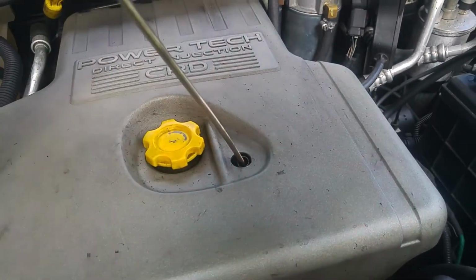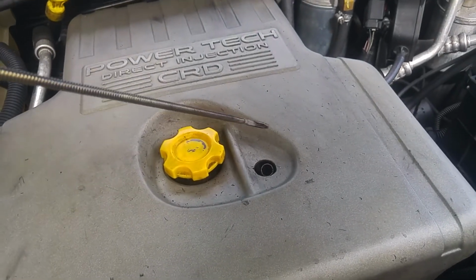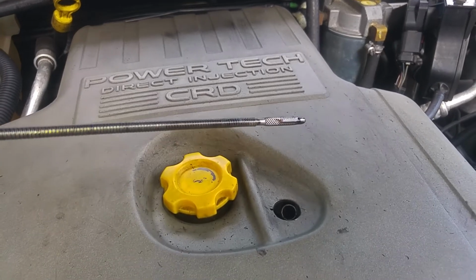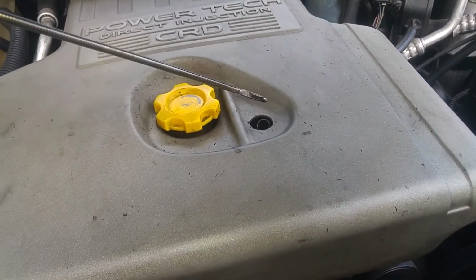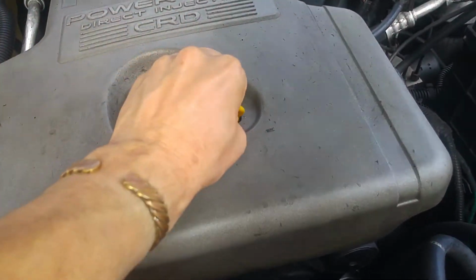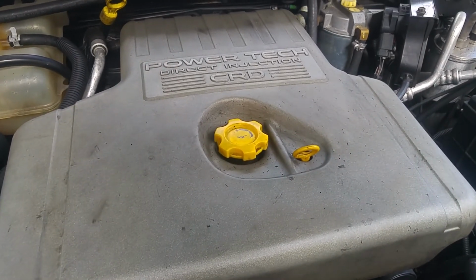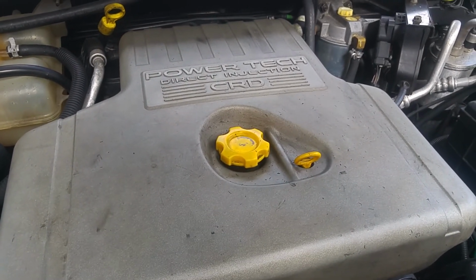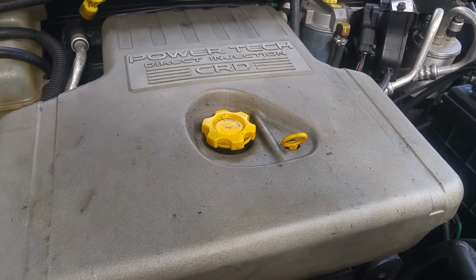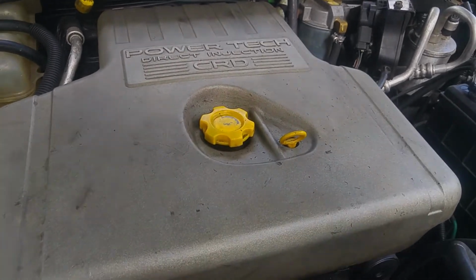Just going to check the dipstick. I've already taken it out and wiped it once, and as you can see, it's halfway down the dipstick. So I would imagine over a period of 4 months and about 1,000 miles, it's lost about half a litre's worth of oil. So it has definitely been leaking, although the engine has only just switched off. It does take quite a long time for the level to come back up.